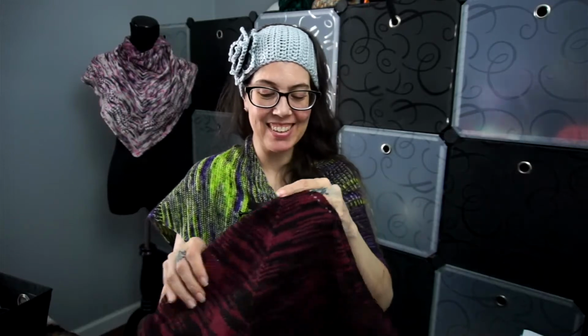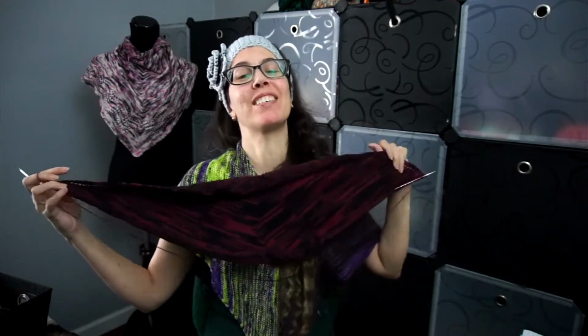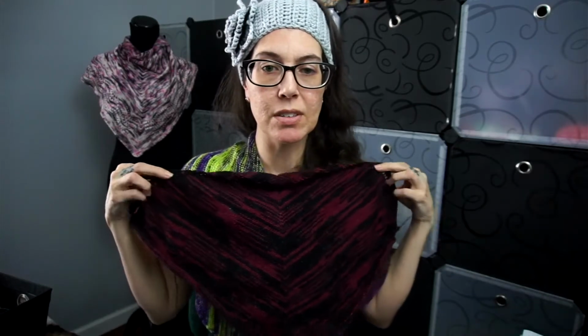And so I had to actually frog like 10 rows. So I don't know if I've made any progress on this at all from last time. I did put on bigger needles though, so maybe that might do something. Anyway, I don't know. I don't remember how much of this I showed you last time.